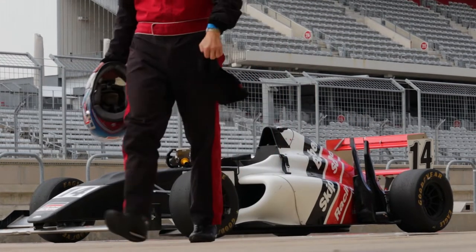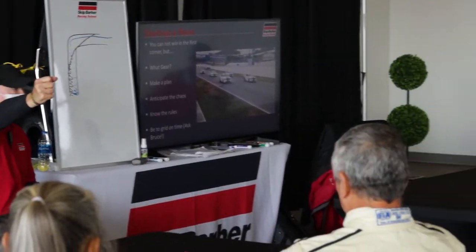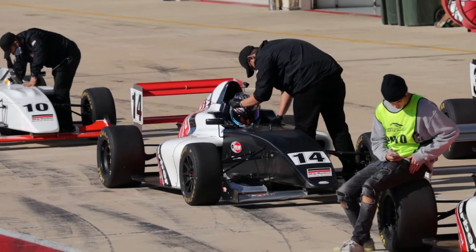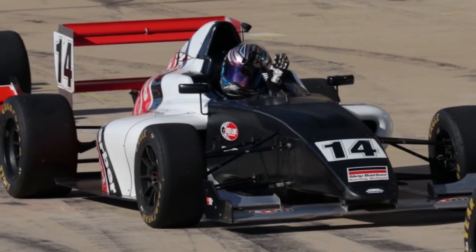We went back to the classroom to kick off the second half of the day. At the start of our first open lapping session, we would have 3 practice starts, 2 double file and 1 single file.